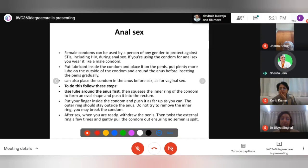The condom is already loaded inside the panty. So sometimes you are suddenly caught up in sex, so this is a safeguard kind of thing. Again, it is available on Amazon and places like that.